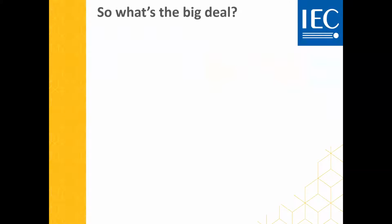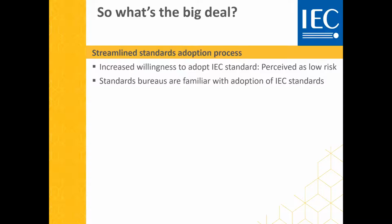So you're saying, okay, that's great. What does that mean for us? What's the big deal? The really important thing to consider is that once the standards are moved to the IEC, governments will be able to adopt those standards much more easily. All of the standards bodies that we work with are very familiar with IEC standards. They deal with them on a daily basis.